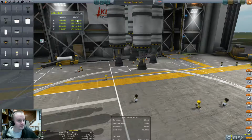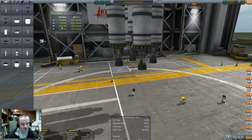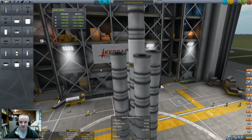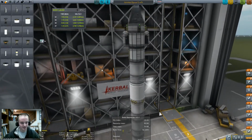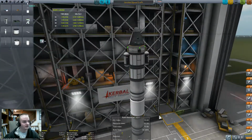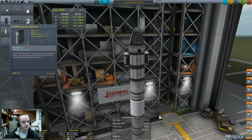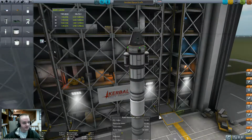Now, assuming that the stage 5 thrust to weight ratio doesn't cause any problems, as long as I'm high enough up, I will be fine. I will have plenty of fuel to get to the moon and come back safely. Yeah, this all looks good to me.